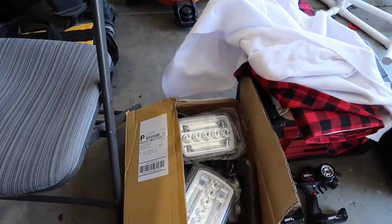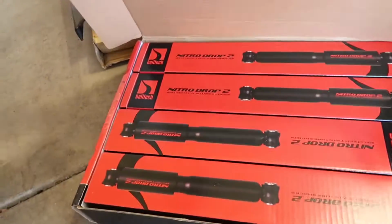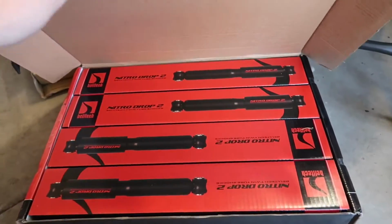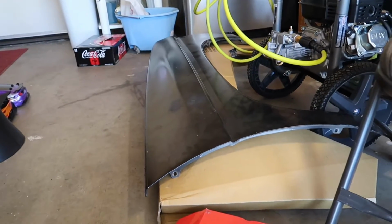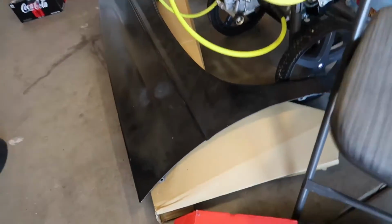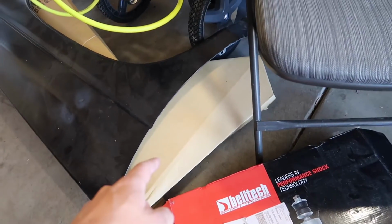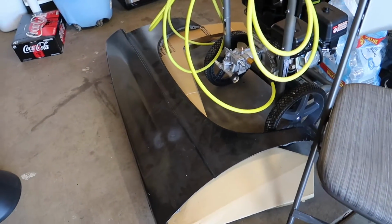I'm not gonna be doing that today. Did come with Belltech Nitro Drop 2s. Full set, brand new in the box. That's the stock fender. I have one wide, or the 4x4 fender, which is a little bit wider right now. And then I have a brand new 4x4 fender that needs to go on as well. And then I also got a full set of spares.